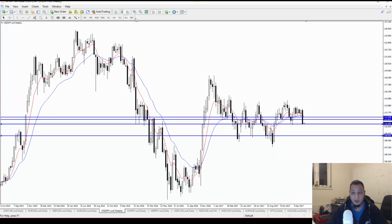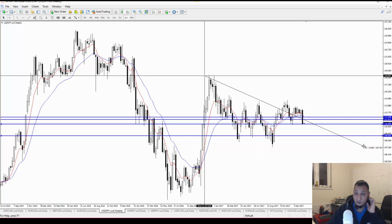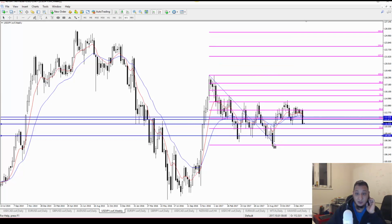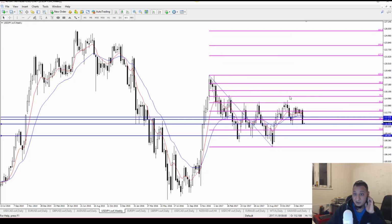Let me just look into the higher time frames. The higher time frame makes a bit more sense. To me, it's looking like a downtrend, as you can see from here. It's done its pull up again. Let me just check out the fibs, high to the low. That's come to the 61.8. Definitely going down. To me, I'm more for downside on this one.